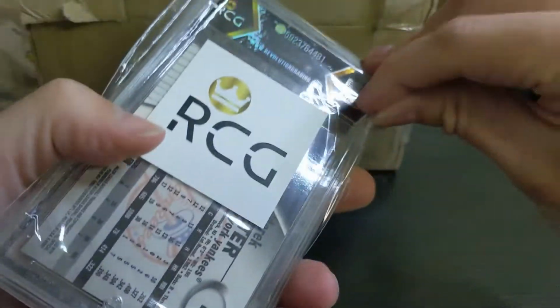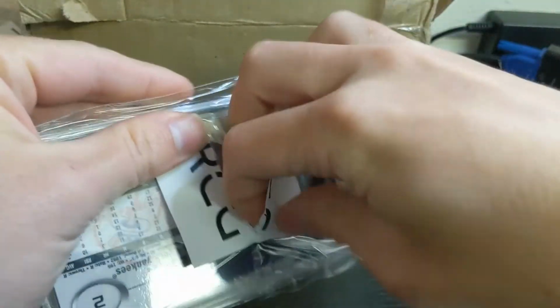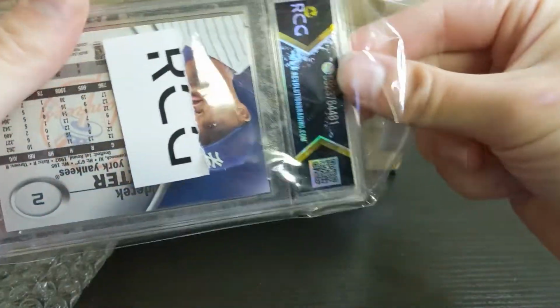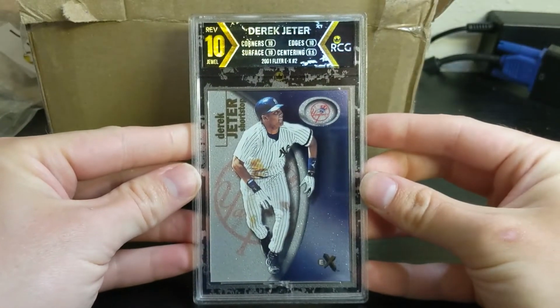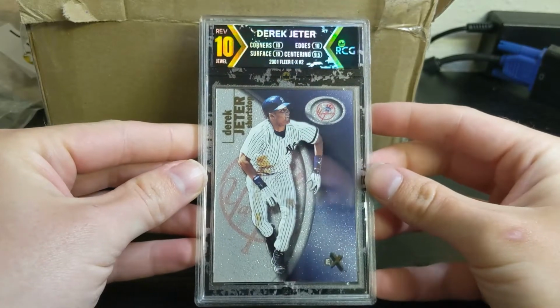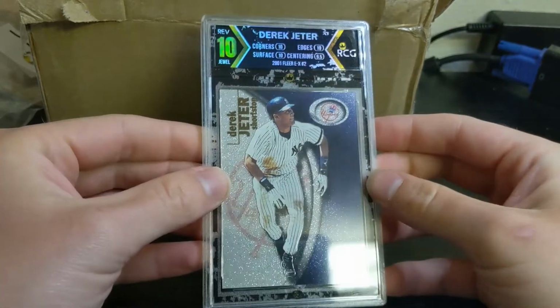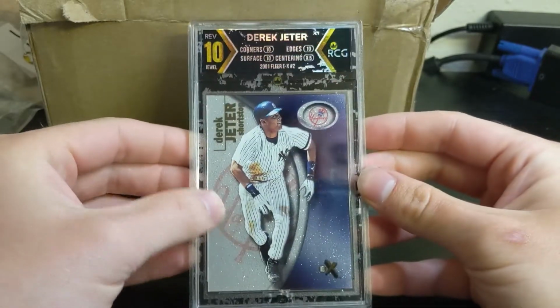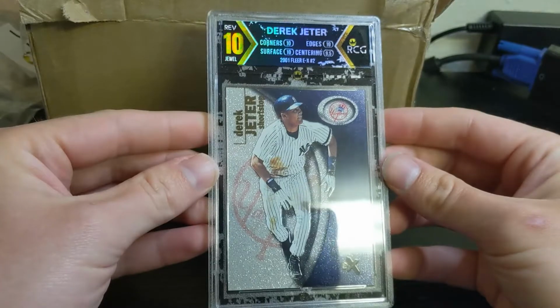All right, next one's a big one too, I think. I really like these old cards. And I thought, you can't go wrong with Derek Jeter. And so this is, wow, another 10, Derek Jeter. This is just the base EX card from 2001. Just a nice clean card with a nice sparkle here, and I thought this would look good in the slab here, and I think it does look really good.